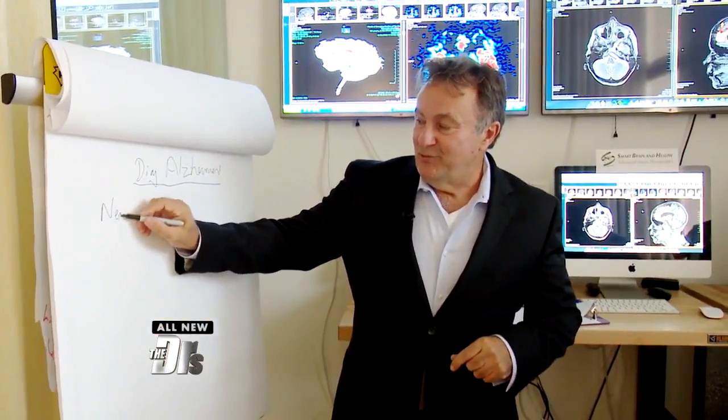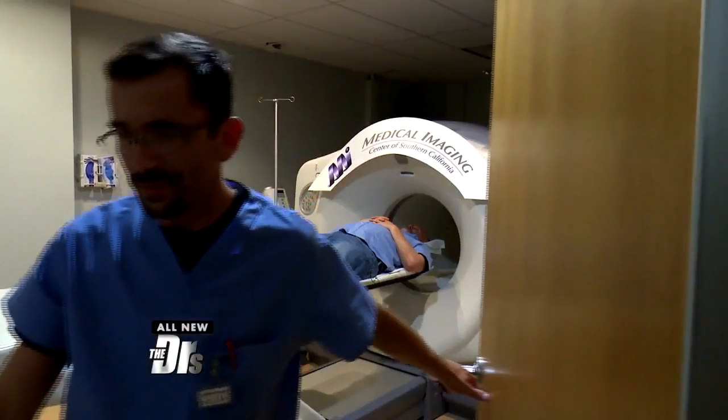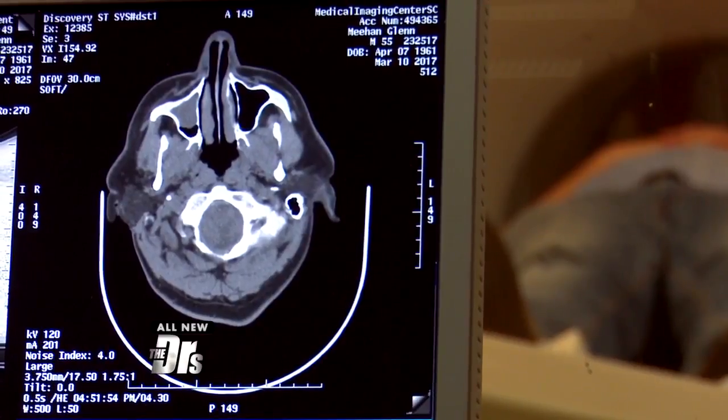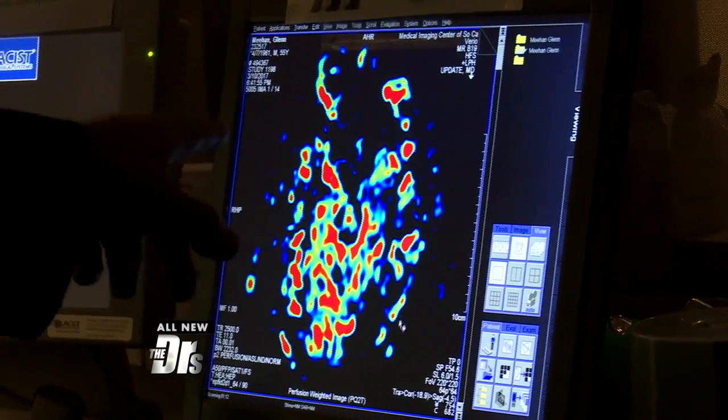Some of that is nothing to worry about, and some of that may be an early indication that you're developing a brain degenerative disorder. The first thing we try and do is the neurocognitive testing. The next thing would be a PET CT scanner using an isotope called FDG. We've injected the FDG isotope, which goes to the areas of the brain that are active. And red represents good metabolism.